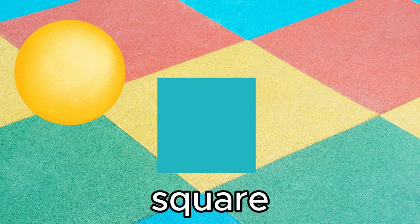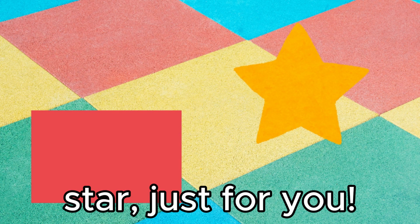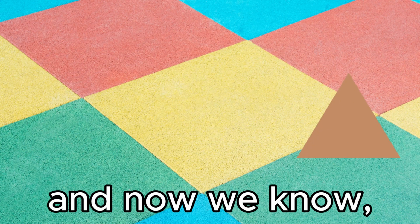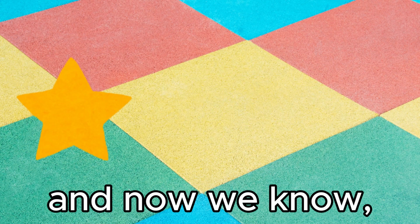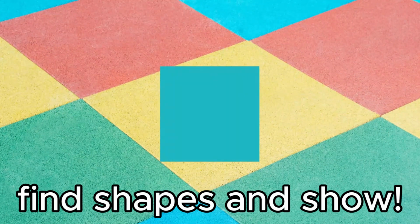Circle, square, triangle, rectangle, star, just for you. Shapes are fun, and now we know. Look around, find shapes and show.